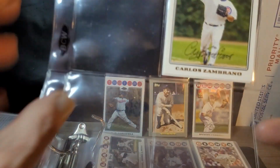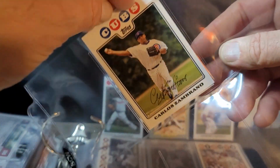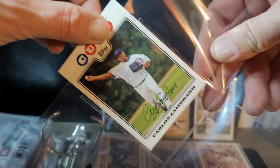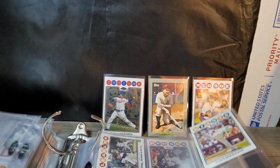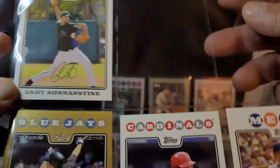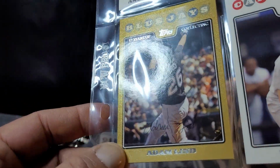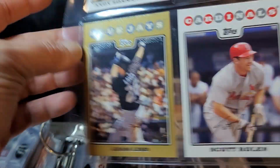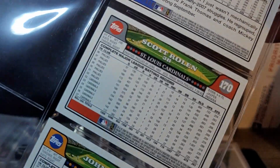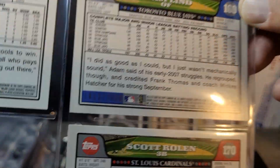Bronson Arroyo. And another one with, now this one has multiple Carlos Zambranos in them. Now, he was another one that was on a definite trajectory for a great career. And I don't know if he blew out his shoulder or what happened to him, but he kind of died off quickly also. All right, we have Adam Lind. Gold card there, 50 years of collecting. That's pretty cool. Is that numbered? No, it's not. Yeah, it is numbered. Look at that. Got a numbered card in there. That's pretty cool.